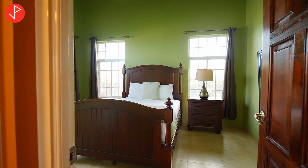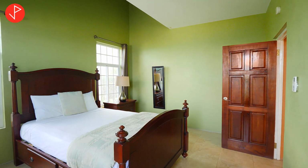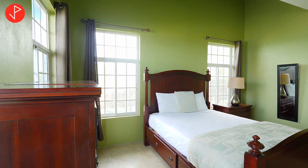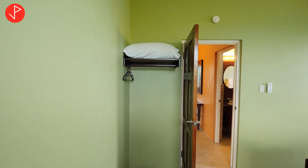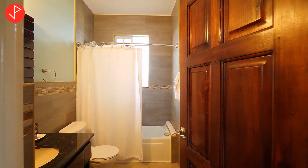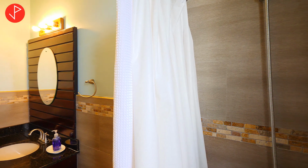This is the second bedroom downstairs. Bathroom is just off the bedroom, but easily accessible, and very functional in that if you have guests in the living room, they can also access it.